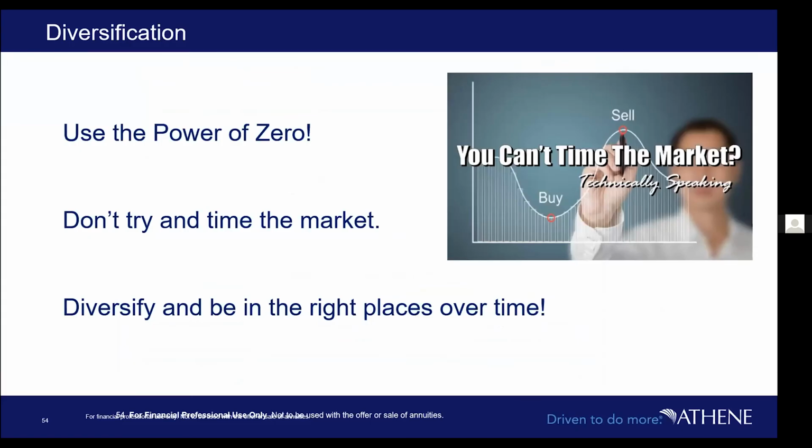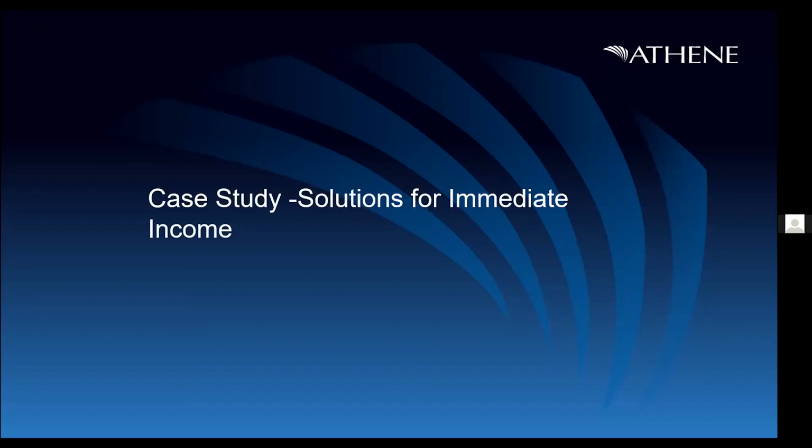So a couple things to remember is, again, use the power of zero. That floor of zero. Zero is your hero. Don't try and time the market, and diversify to be in the right places over time, as opposed to trying to be at the right place at the right time. And now what I want to touch on is some case studies here to really show you the benefits of each of our products. So this first one is going to be for immediate income.